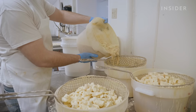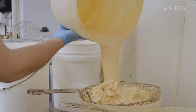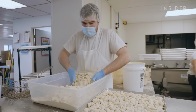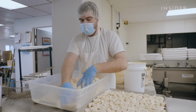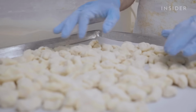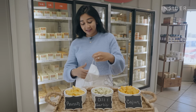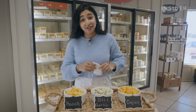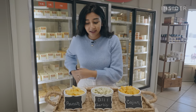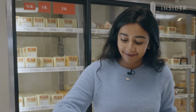That's wonderful. In total, a plant like Renard's can sell about 1,500 to 2,000 pounds of cheese curds a day. Some of the curds are sent to be breaded at restaurants to fry, while others are packaged and sold fresh at stores. Chris wouldn't let me return to Chicago without trying Renard's myriad of curd flavors. So we're going to try the different flavors of cheese curds that Renard's has for us. All of these cheese curds are their cheddar cheese curds, but they have different seasonings on top. All right, let's give it a go.